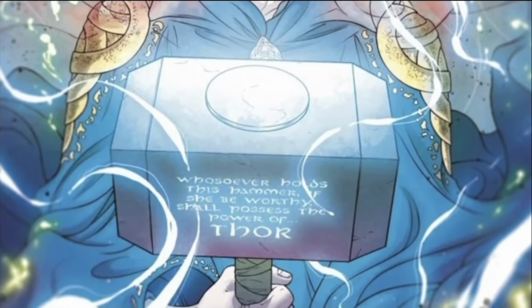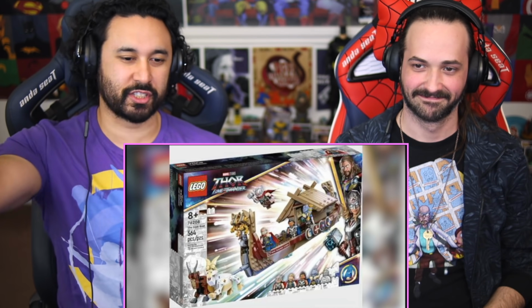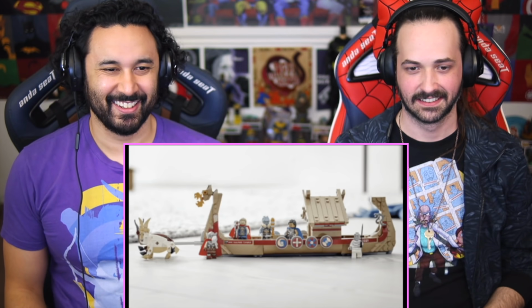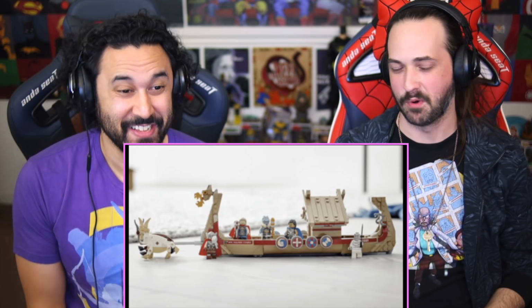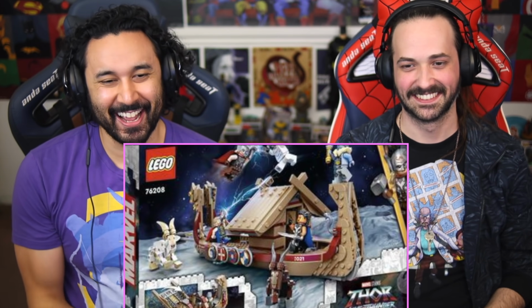Come on. Now, here's something that I am super excited about, and I think a lot of people are really going to love this. We have our first LEGO set reveal. And Marvel.com is calling it the Goat Boat, which is a Viking boat that is actually pulled by two goats. And this is something that I am super excited to finally see in the MCU. Thor's two goats. Toothgnasher and Toothgrinder.